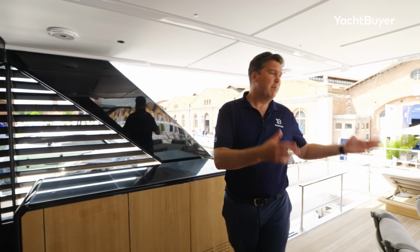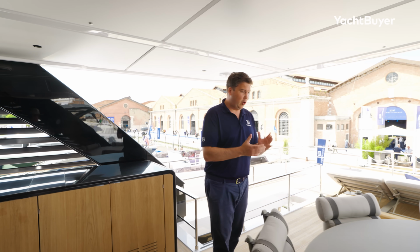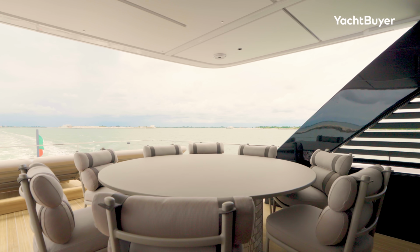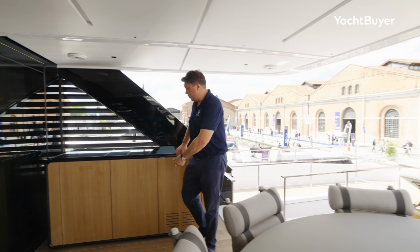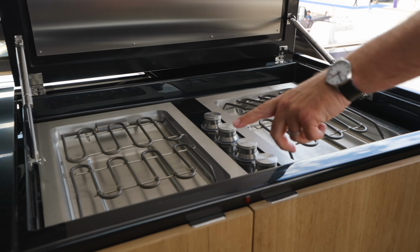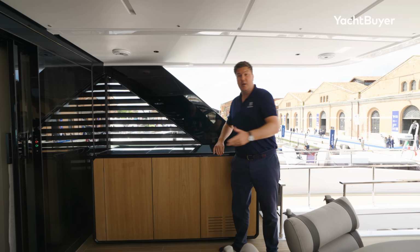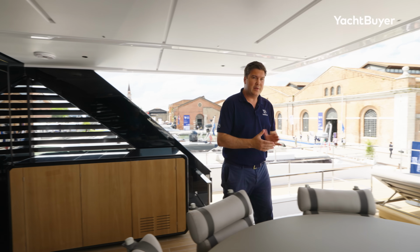And this is where the main external dining area is on board this yacht. You've got this lovely sociable round table here under the protection of the hardtop. There's another servery for the crew to use on this side, which has got twin grills. There's a sink over that side and a fridge underneath. But it's not just a dining space, because it's another place where you can lap up the sun as well.